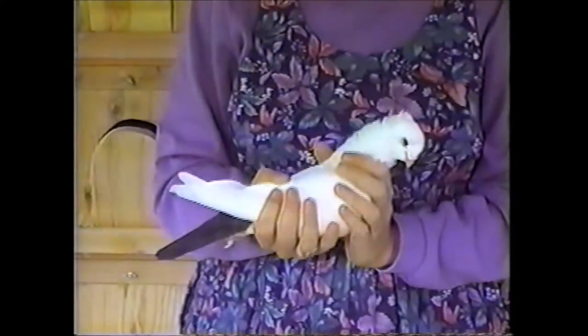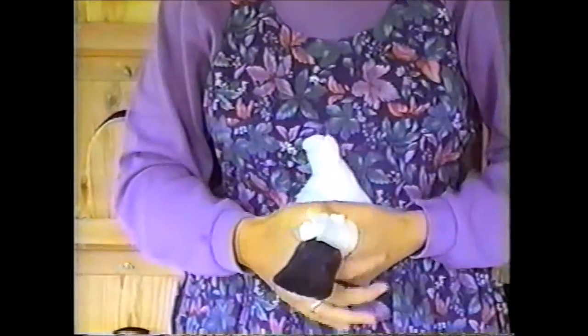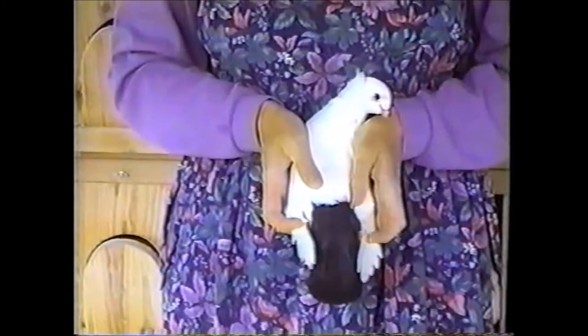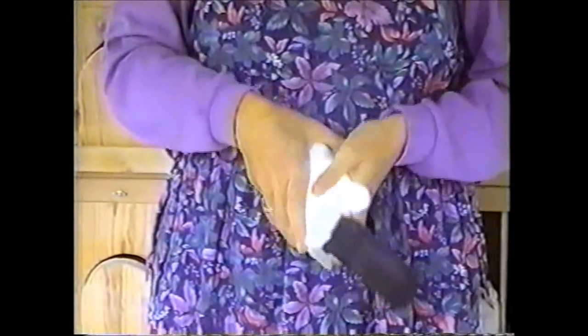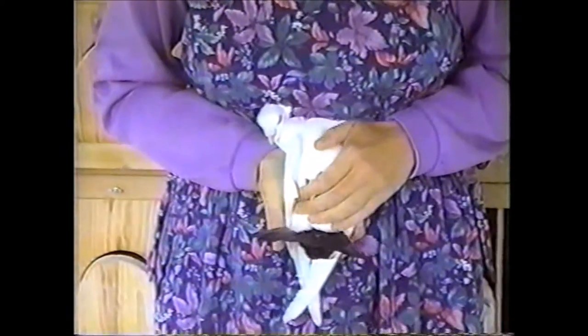Here's a tail marked bird, so you can see what the tail marking should be like. Obviously, these birds are white all over, except for the tail. The tail marking should form as straight a line as possible. Here's the line across his back, and it should also form a straight line underneath, as straight as possible, which it kind of does when he doesn't fan it out.